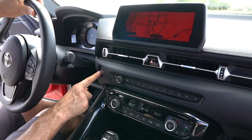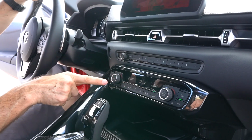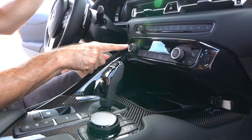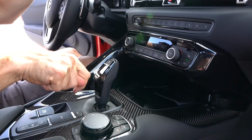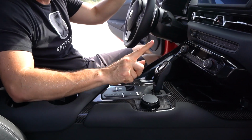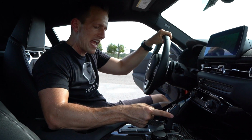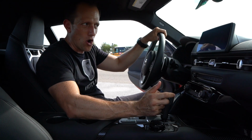You drop down, you got a tasteful start-stop button, slim and trim radio controls, you got your dual climate, heated seats, but no ventilated seats. That to me is a zonk. This should have ventilated seats. You do get wireless charging, USB, a 12 volt, and then beautiful carbon fiber spilled everywhere. This is gonna control that ZF 8-speed automatic transmission. You can switch it over and put it into manual mode.